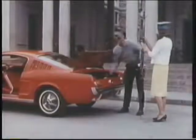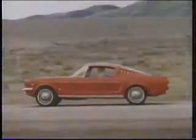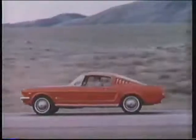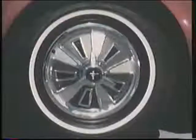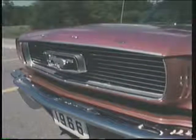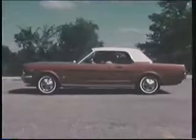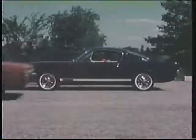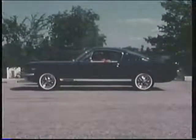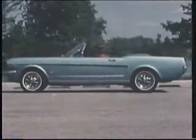Later in the year, a racy fastback 2+2 model was offered with additional performance options that made the cars even more desirable. The booming youth market had arrived. Ford read the trend correctly. By the time the snappy '66 models came out with exciting options like the new GT package, there were more than 700,000 on the road.